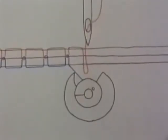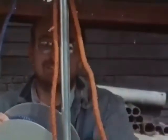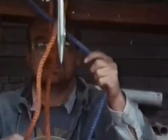Back to the sewing machine. The next action is passing the thread loop round the bobbin. This is what Ian was doing in the human sewing machine. To me, this is the most magical part, how it manages to do it without tangling up.